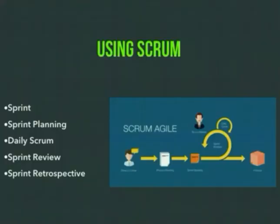It's a time-boxed event with a duration of 8 hours or less per month, in which the plan for the sprint is collaboratively created by the team. Here, sprint planning is focused on determining what kind of work the team is going to do and how the required work will be performed. Next we have the daily Scrum.